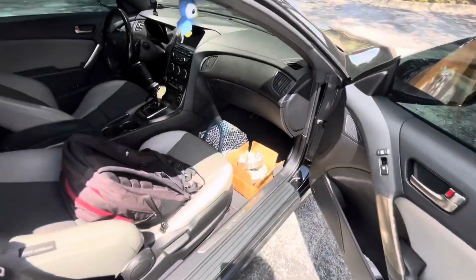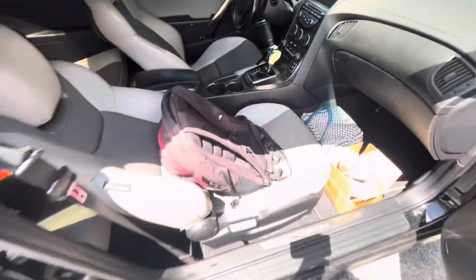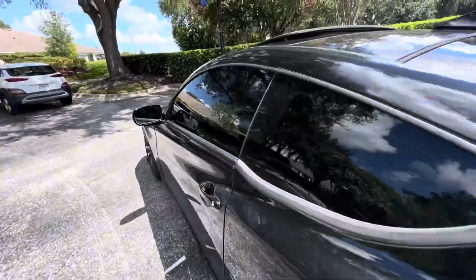So yeah, and I got a lot of stuff here. But I mean, you've got bucket seats that are leather with mesh in the middle. This is how the 2.0 is. The 3.8, I believe, is full leather, but you got bucket seats with nice mesh middle.